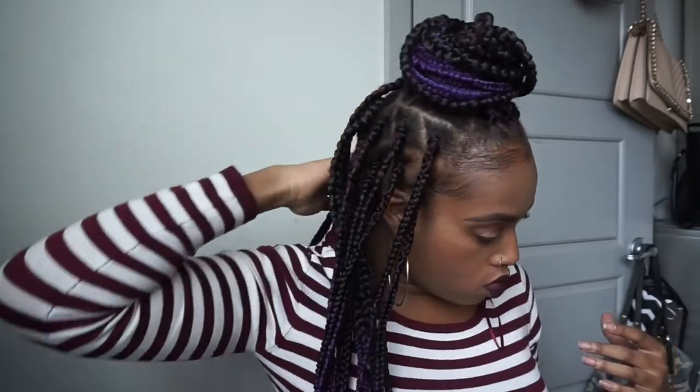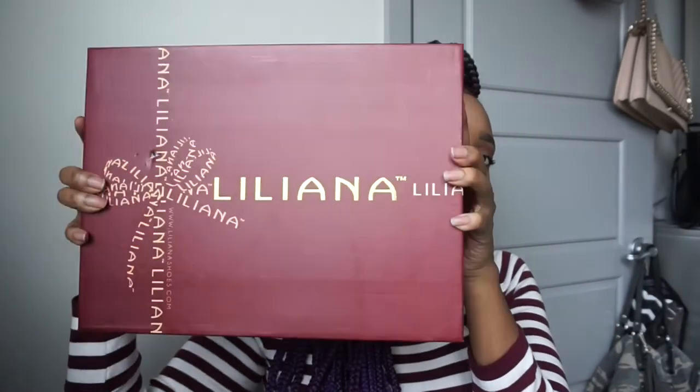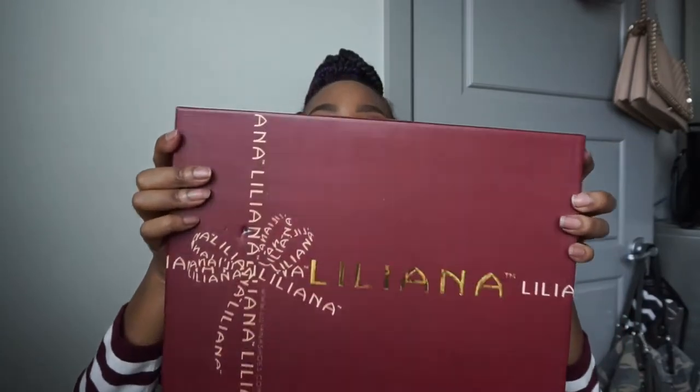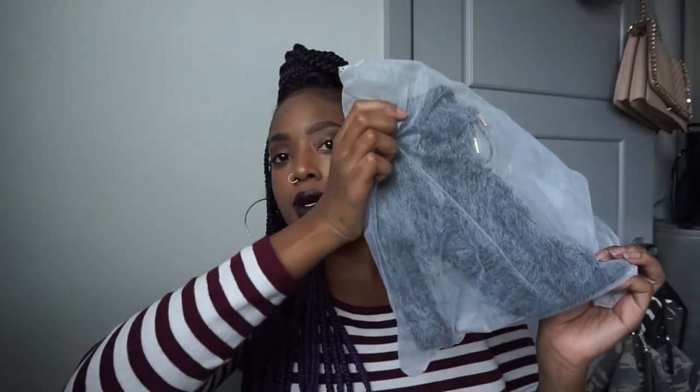So we have one more pair of boots. They come in this red box. It looks like a Christmas present. And I'm so here for it because it was like a gift, Tanny. It was a gift. It is the Liliana brand. And, you know, I felt a little fancy when I got these. I was like, okay, Charlotte Russe, y'all stepping it up. It came in this little duster, you know. I was like, okay, let me try and feel a little fancy.